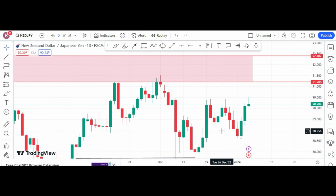This pair is a very favorite of mine, because NZDJPY has the highest interest in the market, whereas the Japanese yen has the lowest interest in the market. And if you keep a trade in favor of the New Zealand dollar, then you can earn a lot of interest as a rollover.